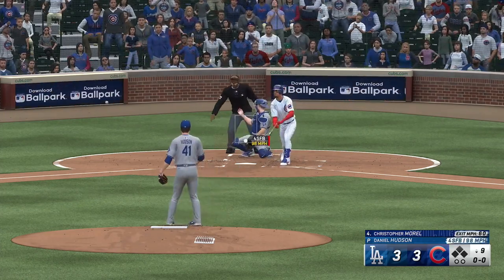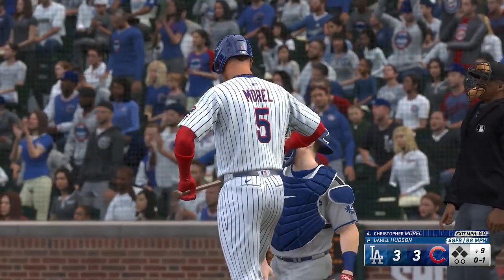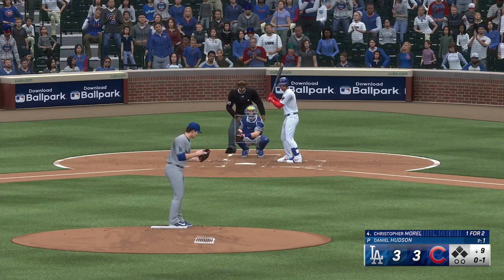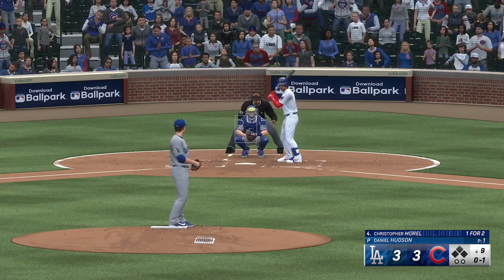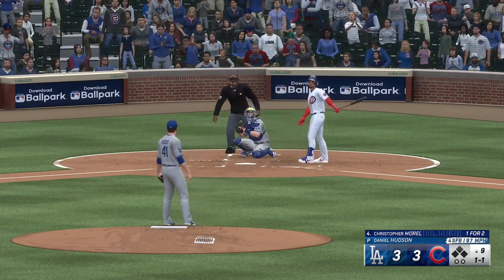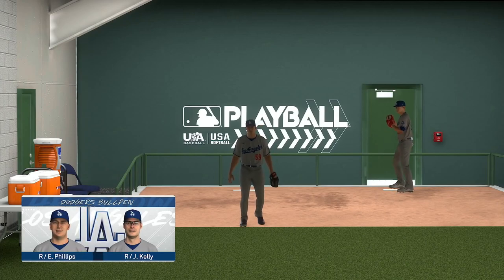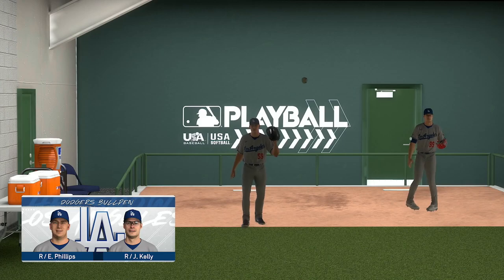And the pitch. Swing and a tapper that rolls foul. The healthy cut. Tough pitch at 98, but a really good pass at the ball, and it's 1-1. Meanwhile, activity in the bullpen. Evan Phillips looks to be getting ready for manager Dave Roberts.